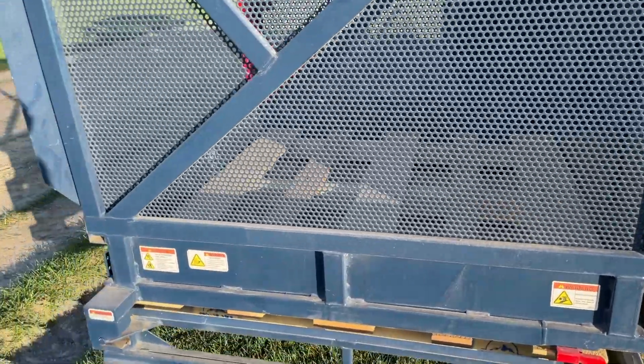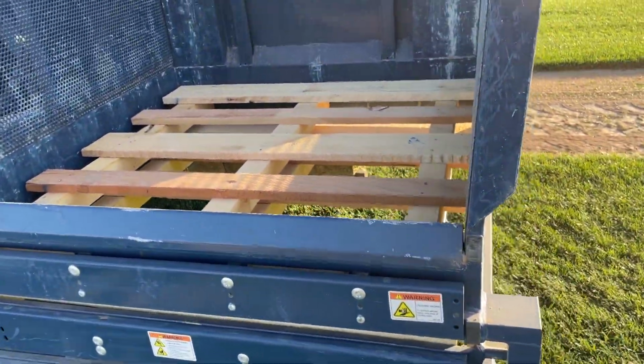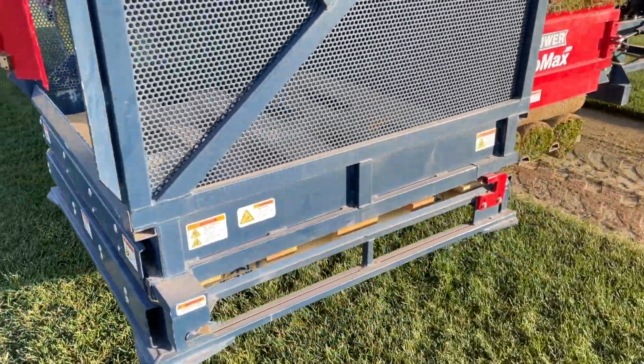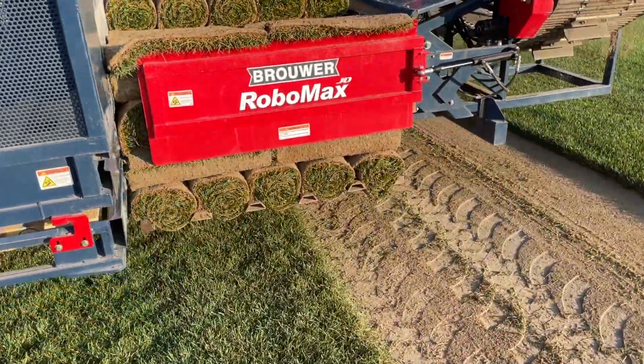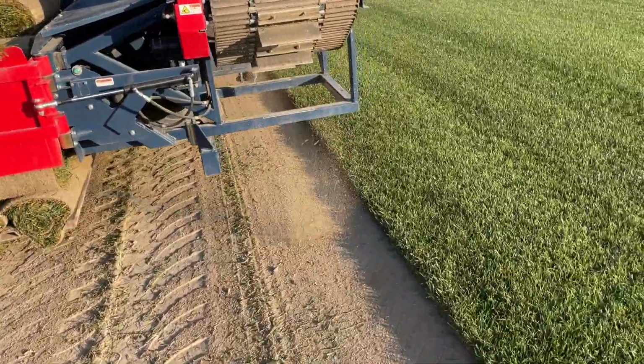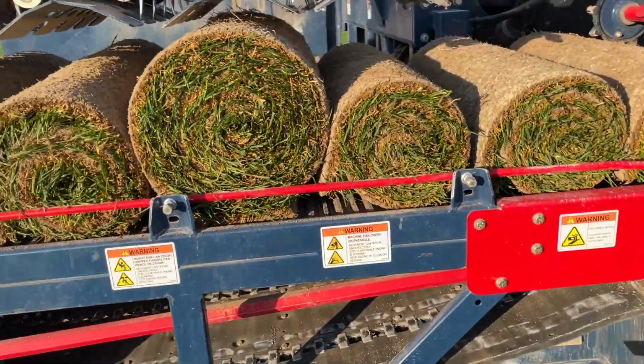And then if you do want a pallet, you've got this thing here, which I can only assume, because I haven't seen it run yet, swings over here and drops a pallet, I'm guessing. An interesting setup. Ooh, that one's got really big.